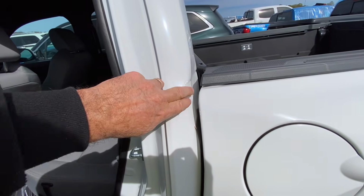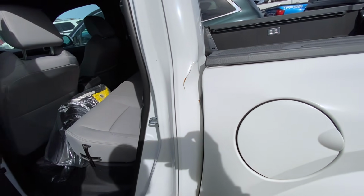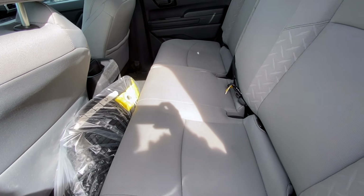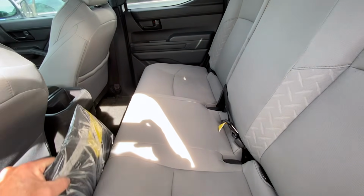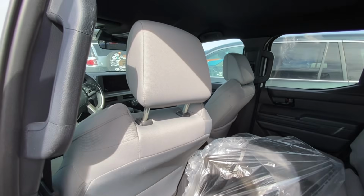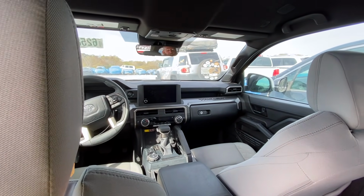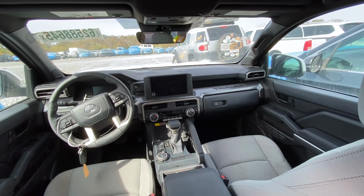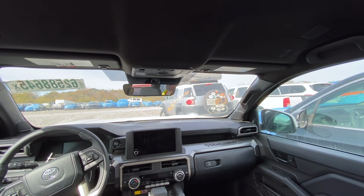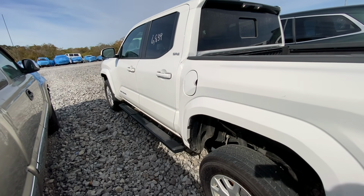This one got hit in the back, and you can see where the bed ran right up into the cab corners here. It did on both sides. The back looks okay. I mean, I still like the diamond plate. I don't know how much room there is back here, but it's okay, comfortable sitting back here. And there's a view looking out the front at that nice FJ right out the window there. So here's the view down the side.